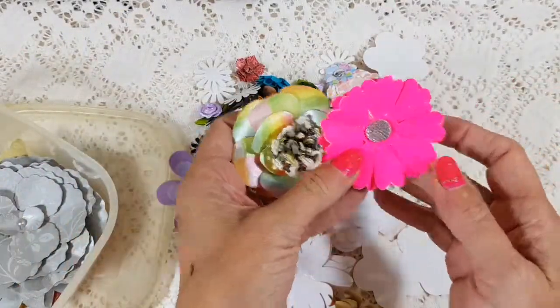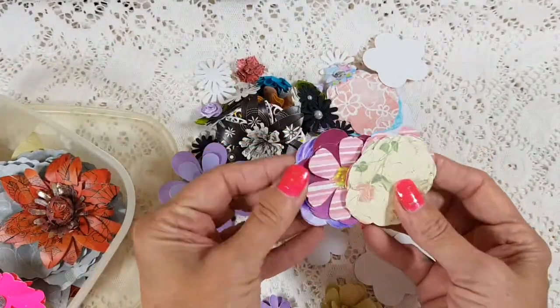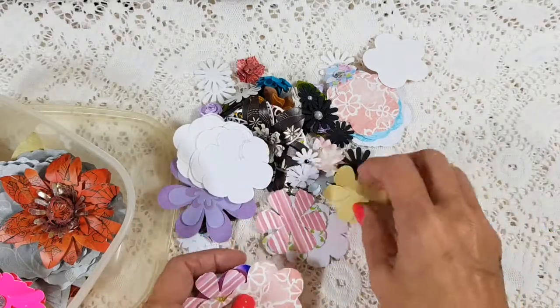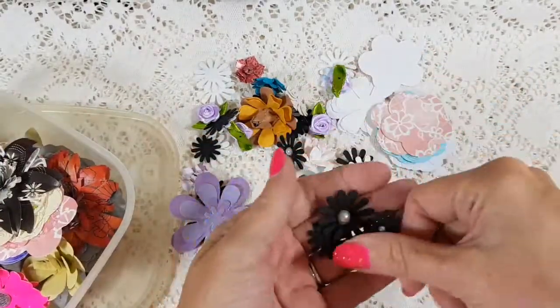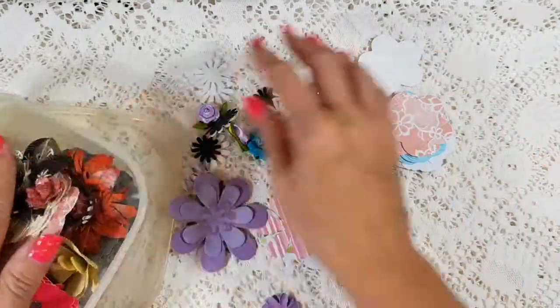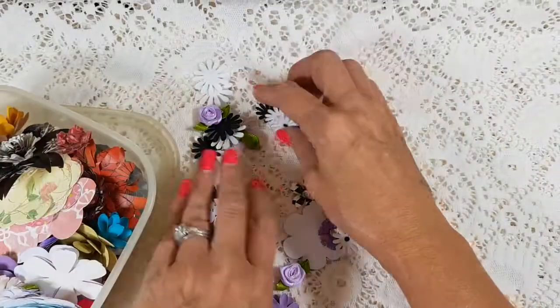So there are quite a few of these flowers here, and then there's these bits and pieces of flowers. Another flower there, and another gorgeous flower there, some little baby flowers. There's all sorts in here, so just a collection of flowers and petals and things.